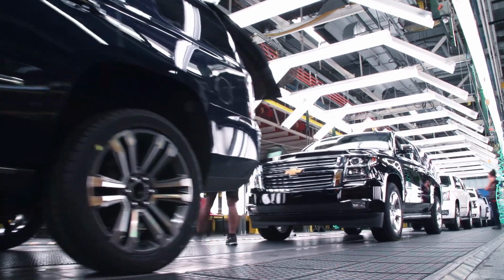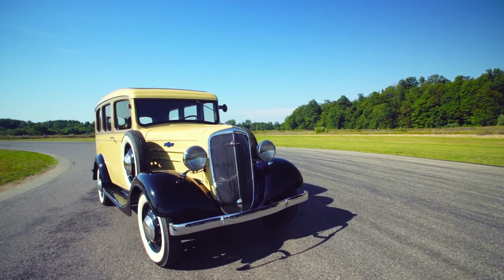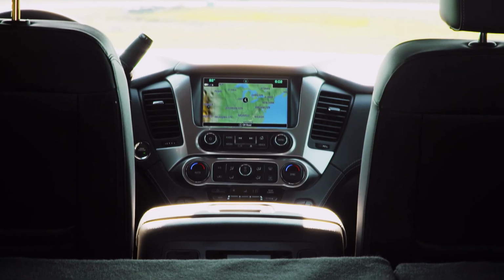The Suburban is essentially the same vehicle today that it was in the 1930s. It's the same shape, it's the same very basic design. The purpose is a little different these days. Obviously, the technology is a lot better, it's more powerful, it's safer, but it's still a Suburban.